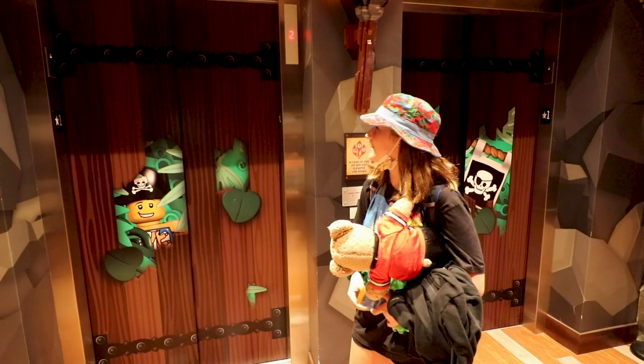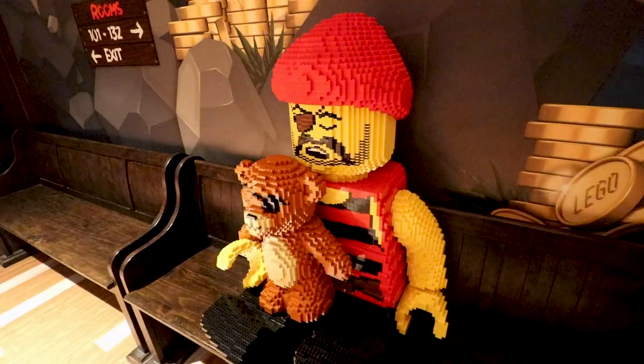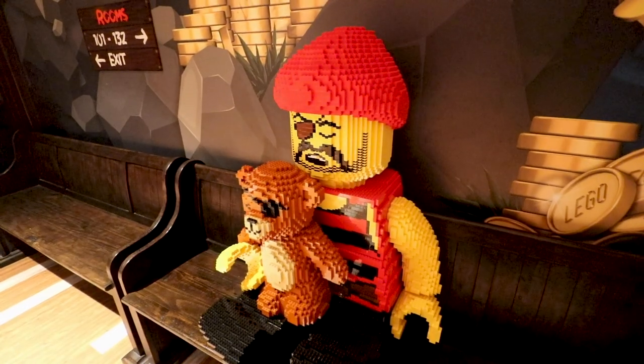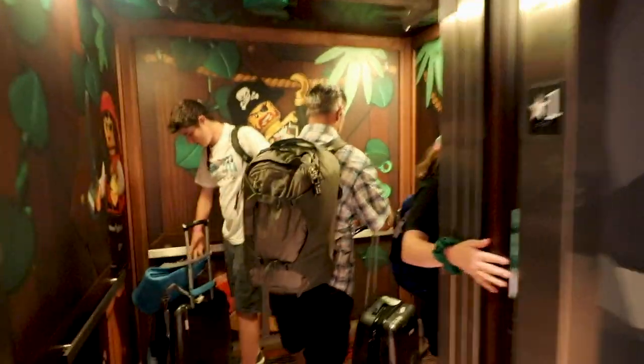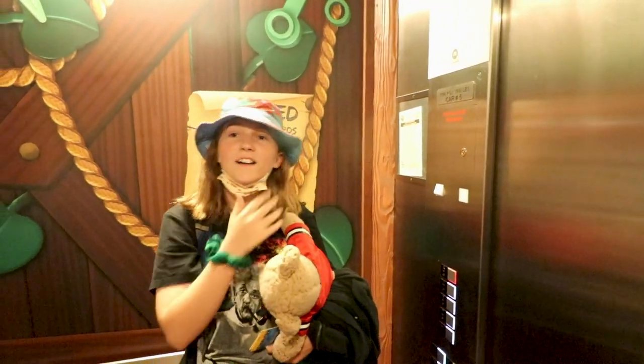Something's happening in the elevator. He's sleeping. You have to wind up if you want to live. Awesome elevators, don't they? Yeah. I don't get this. Four, right? Five, there. Five, four. The numbers go from here.